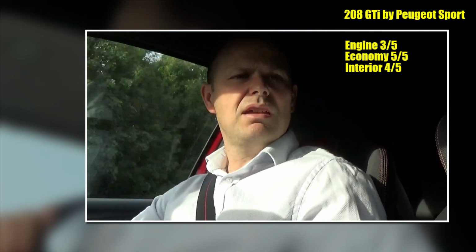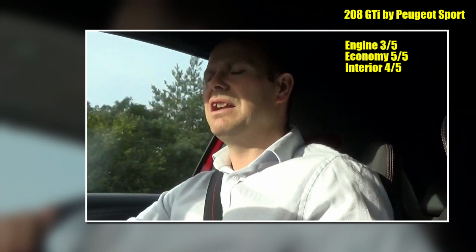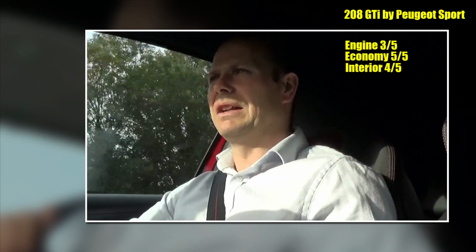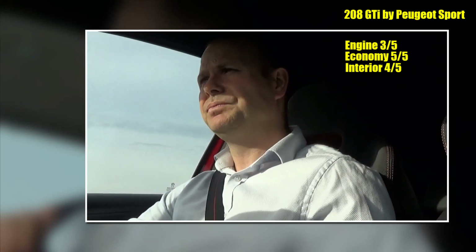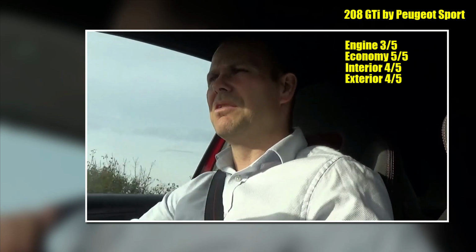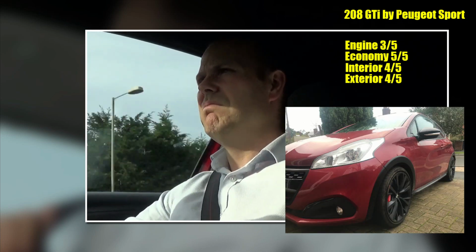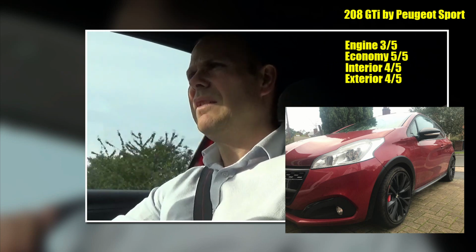So yeah, I'd say 4 out of 5 for interior. It's nice, figure-hugging seats, red accents, piano black, Peugeot Sport floor mats. Bearing in mind this is a 208 by Peugeot Sport. Exterior wise, again I'd give it a 4 out of 5. I think it's quite a smart looking little car. You know, maybe a bit feminine, but nice paintwork on the Rosso red.